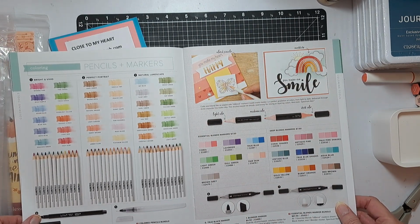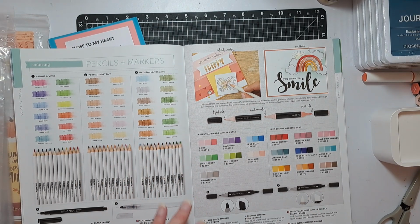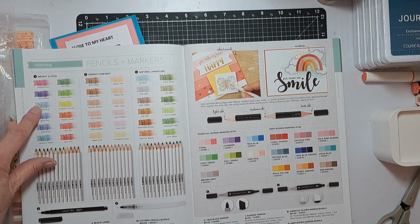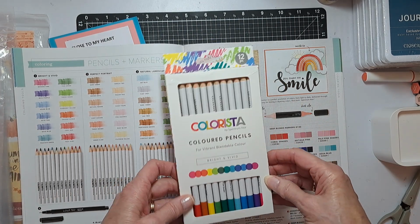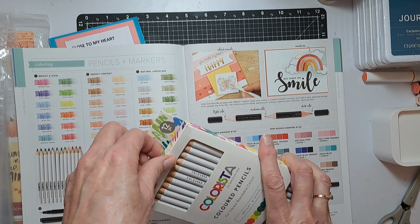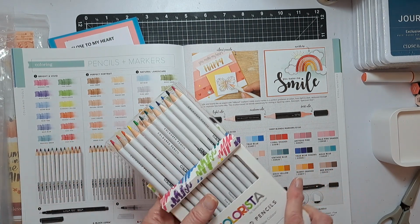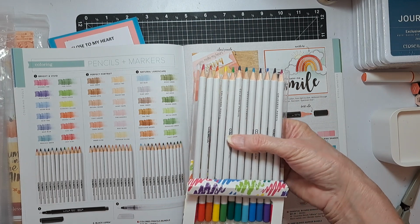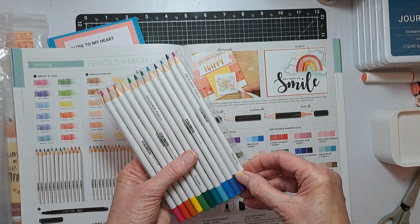Okay, the next page is our new pencils. Now I don't have them all. I have the Bright and Vivid pencils. They come like this. They are not watercolor pencils. They're just regular pencils. And they come in a tray like this. And the colors are on the side.